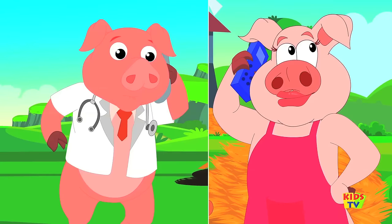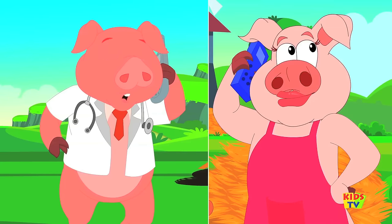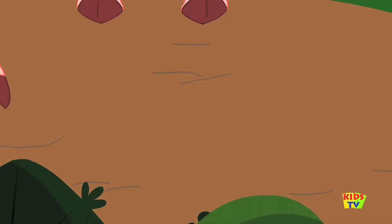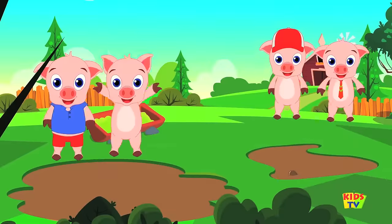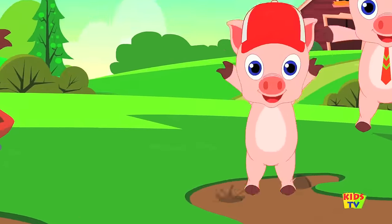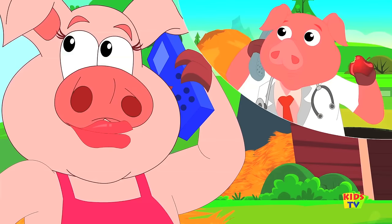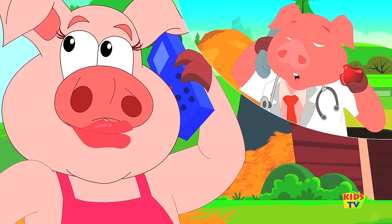Mama called the doctor and the doctor said, no more piggies jumping on the bed. Four little piggies jumping on the bed, one fell off and bumped his head. Mama called the doctor and the doctor said, no more piggies jumping on the bed.